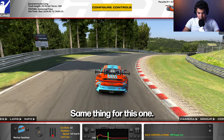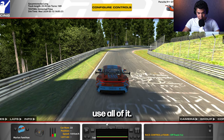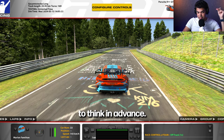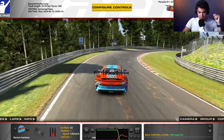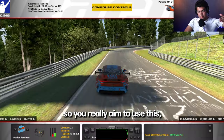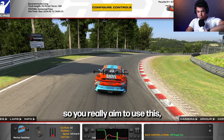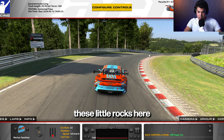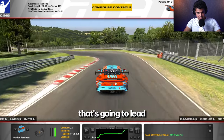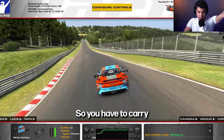Same thing for this one. Look, track usage. Use all of it. It's an easy spot because you have a straight line before, so just take your time to think in advance. Same thing. And then you have to turn in way earlier too. If you use more of the track, turn in earlier. So you really aim to use these little rocks here to pull the car and prepare you for a much better left-hander that's going to lead into a long straight. So you have to carry a lot of speed here.